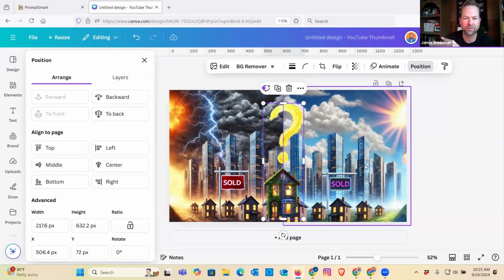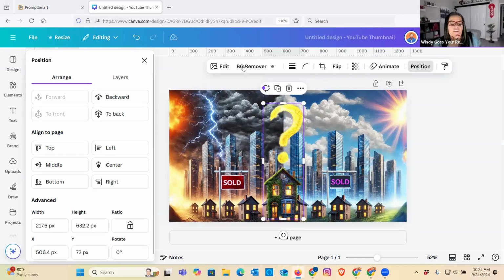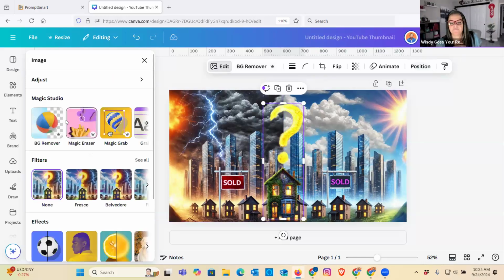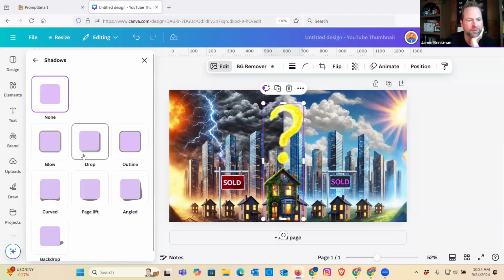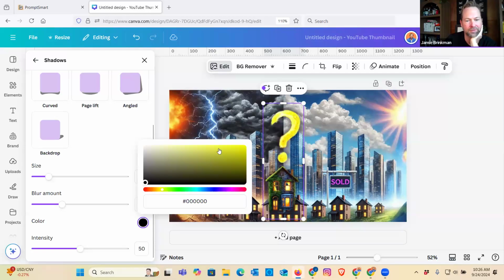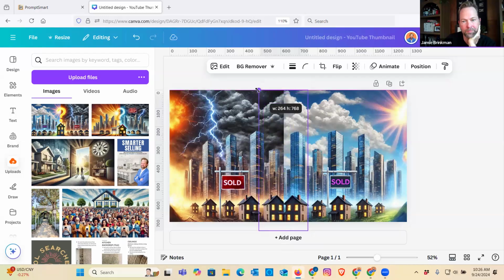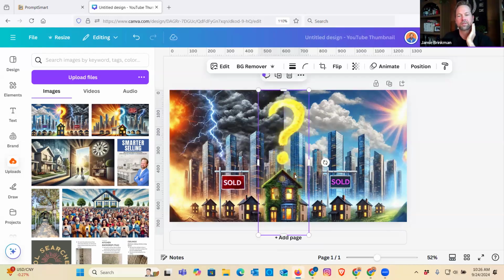So now my sunny side's on my right, my gloomy side's on my left. My sold signs are wrong still. So you just need a red box over that saying price drop, right? Right. So I wonder if I could try a little glow. Try to get the color right. Anyway, let's just call that good for these purposes.